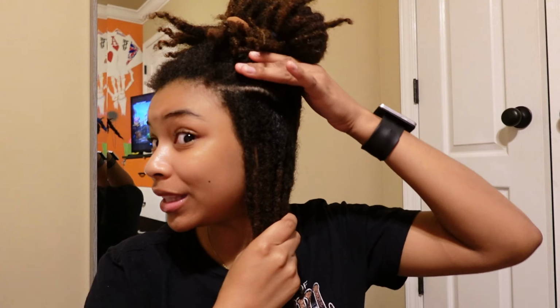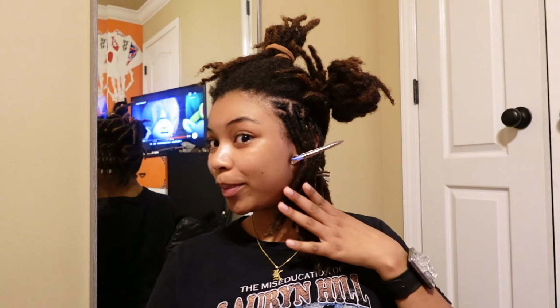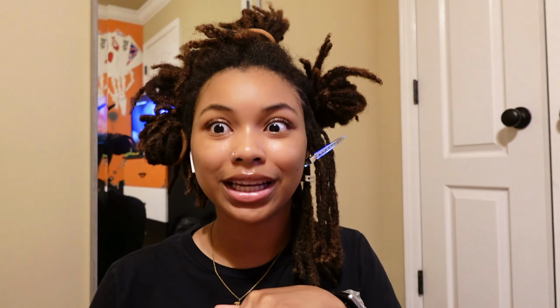Anyways, we're going to start with this one. I don't know what the parting looks like because I can't really see. Anyways, we're going to see how this goes. If I don't like it, I'm taking it out. All right, y'all. First section done. We're going to braid it up real quick and hopefully it's cute.